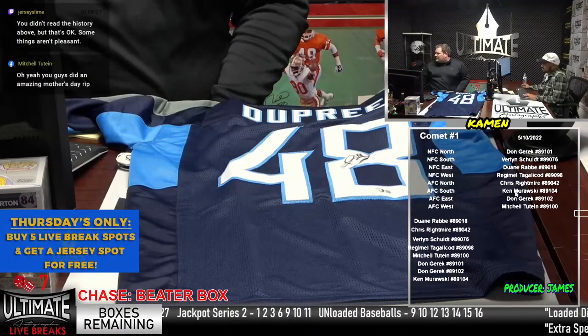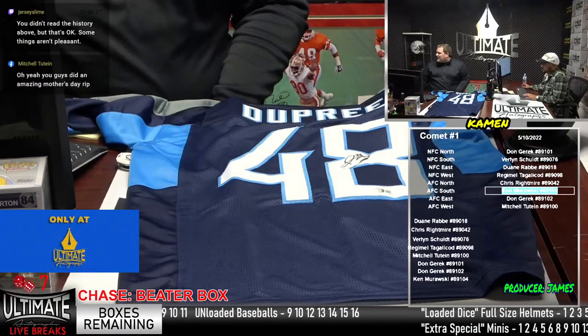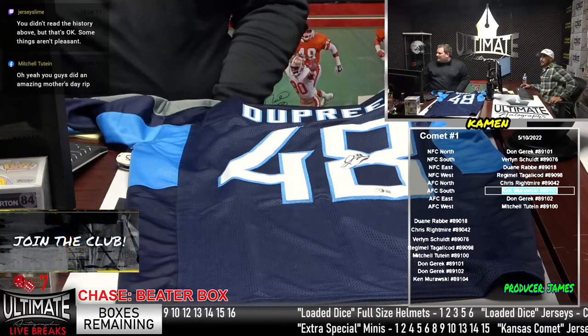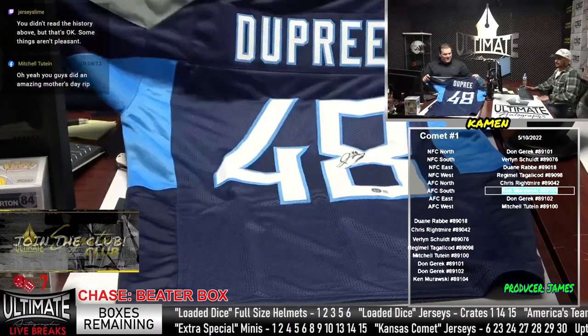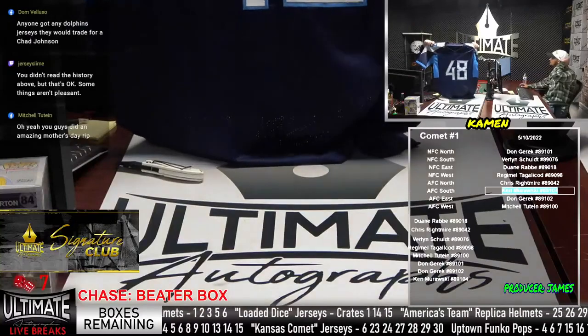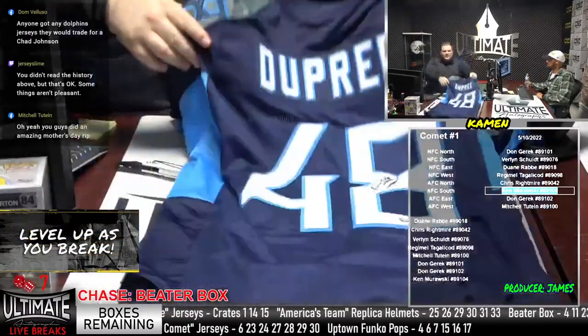That is the AFC South. And it is the closer magic and the box number magic, Ken Marowski. Hey, how about it! Ken, you've got yourself a Bud. Good on you, brother. Bud Dupree. Love the look of this jersey, James. This is definitely one of the best looking jerseys the Titans have, among the best in the league.